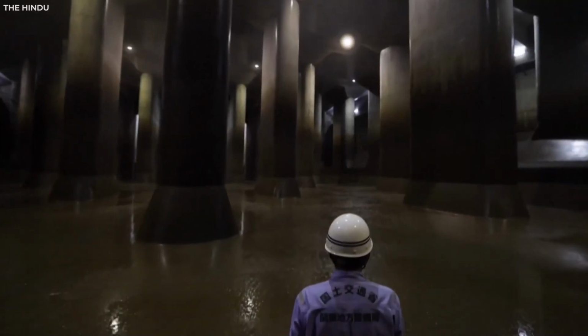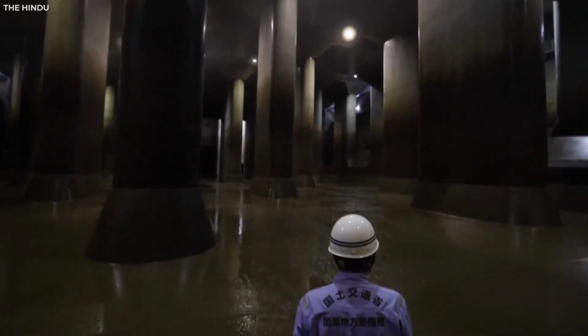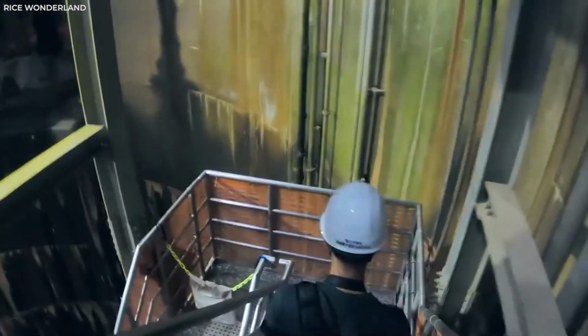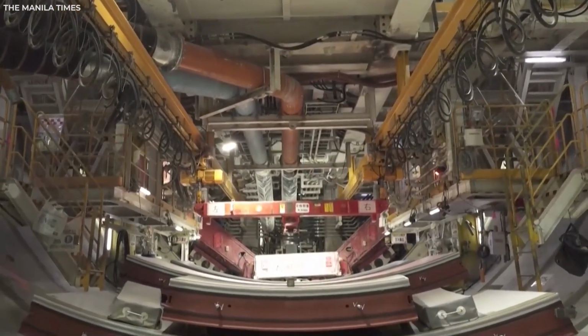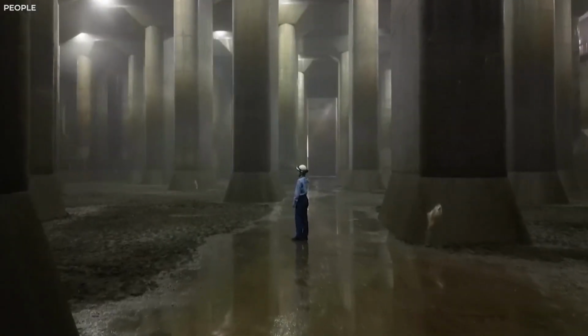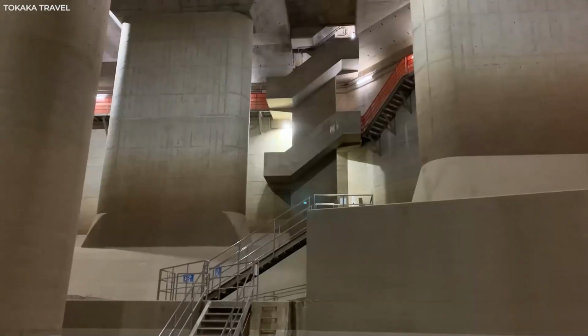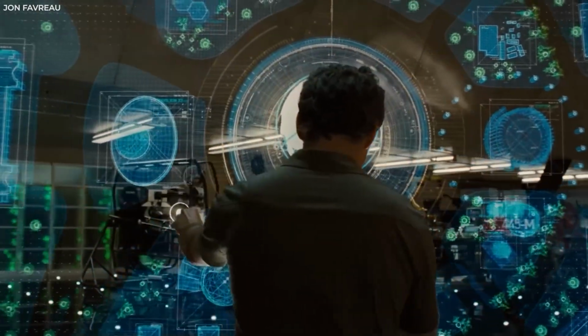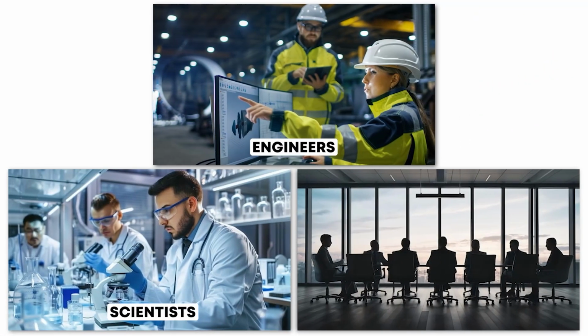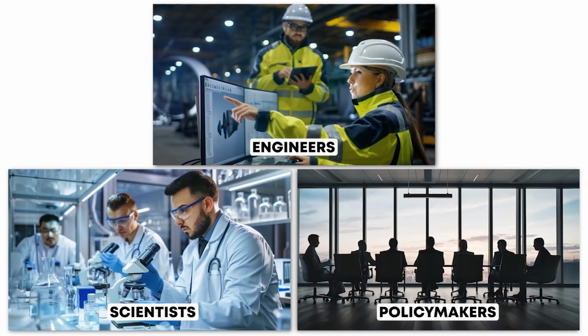Cities worldwide now see Tokyo's system as a blueprint, but as storms grow fiercer, so must our defenses. Projects that combine big data, eco-friendly power sources, and robust infrastructure not only shield people, but also respect the environment. Ultimately, future innovations demand ongoing collaboration between engineers, scientists, and policymakers.